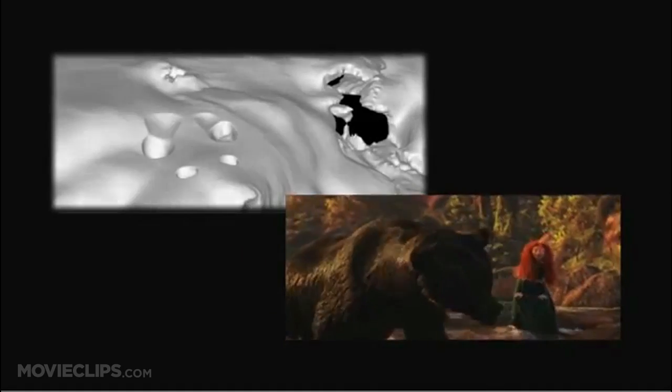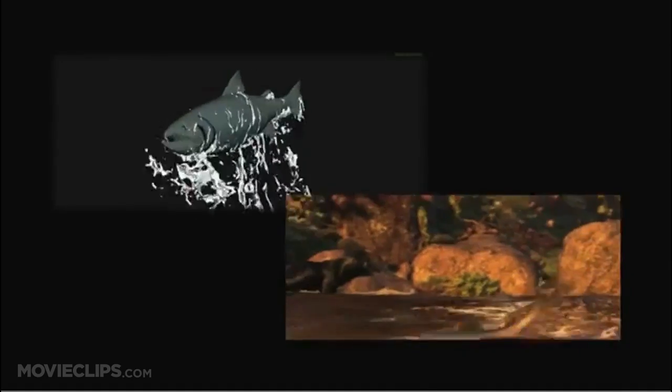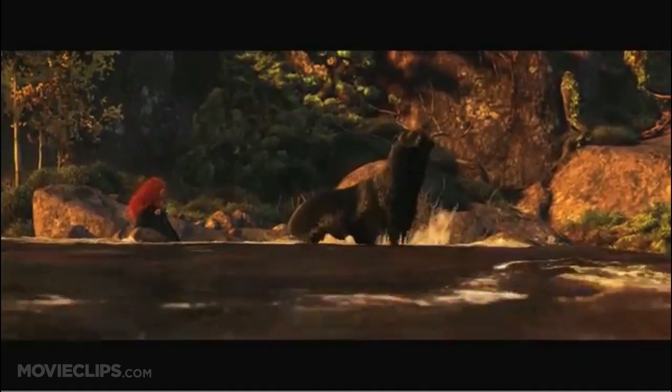When you're developing a movie and you're working on a story, things change. This was one of the sequences that we had to lock down fairly early because it would take so much lead time to get the water just right.